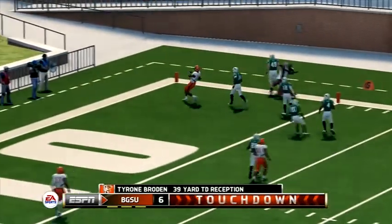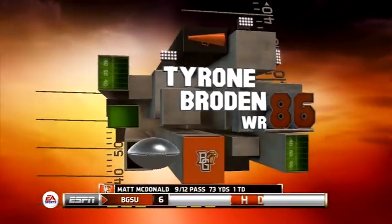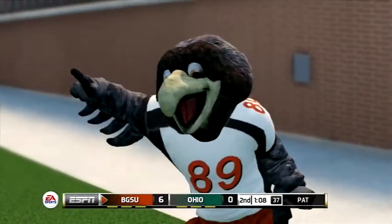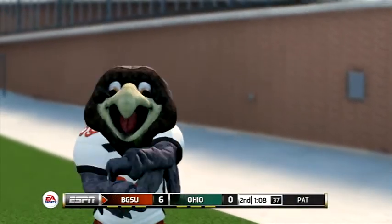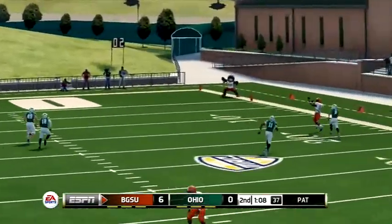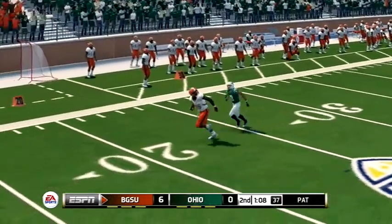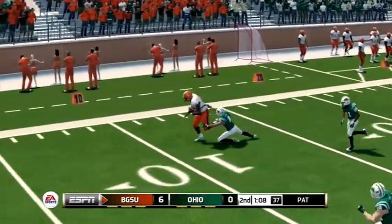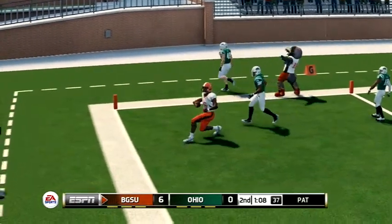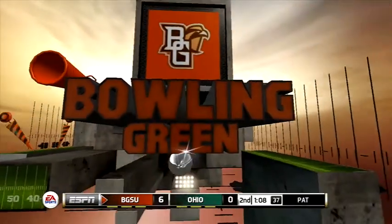Zips it to his receiver. Touchdown. The wide receiver flew down the field on that touchdown connection. Well, he has the speed to stretch the defense, and his hands are getting better every single game. They rolled the dice and went for it on fourth, and I'm sure they're happy with the result.